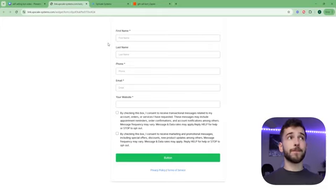This is the very first step of the entire automation sequence. It's a very simple contact form. It has the first name, last name, phone number, email, and the website of the business owner. This one is very important because this is what we're actually going to be using to have the bot go ahead and learn the entire business based on their website.